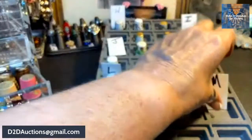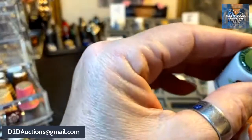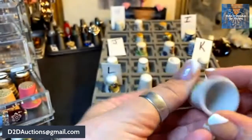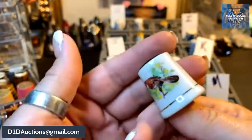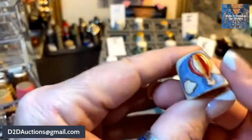Okay, this one's going to be M. This one is National Aquarium in Baltimore. M1. This one's so cute.